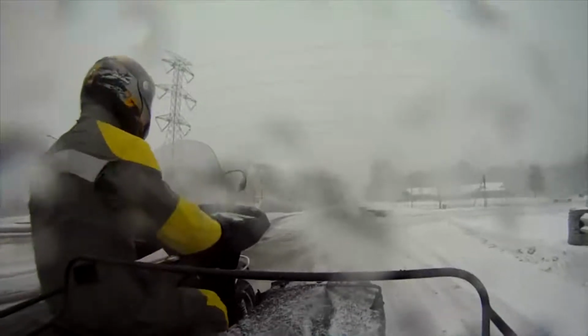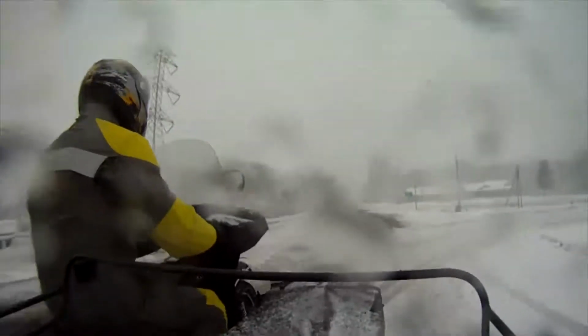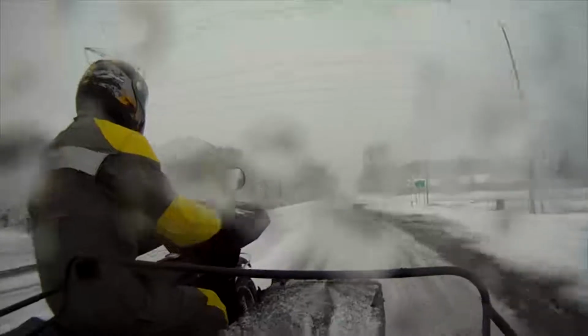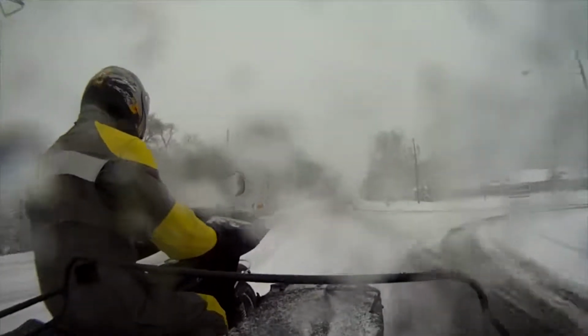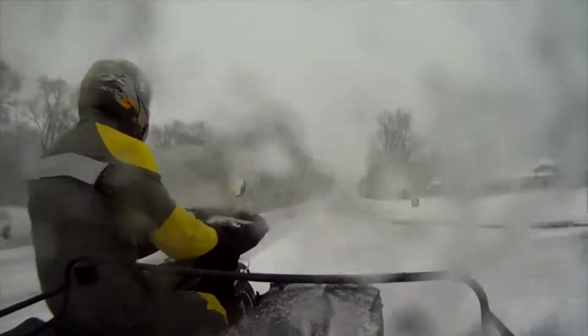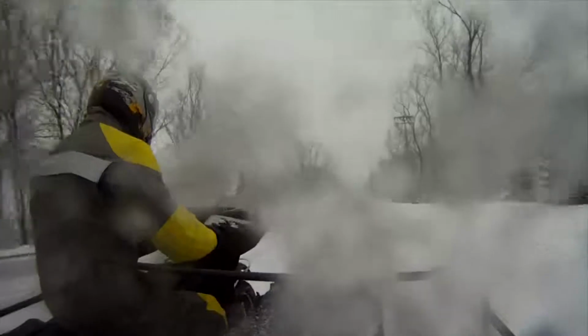So right there, I just flipped down the lever to engage two-wheel drive. Normally I only use one-wheel drive, but with the snow and the ice that was out here, it was a lot easier to move around with two-wheel drive. And the two-wheel drive is engaged with the little lever that sends power to the sidecar wheel as well.